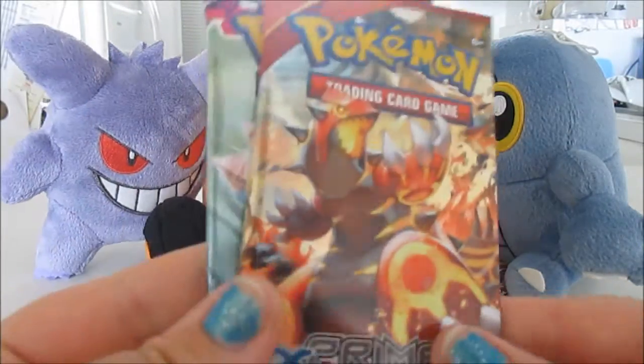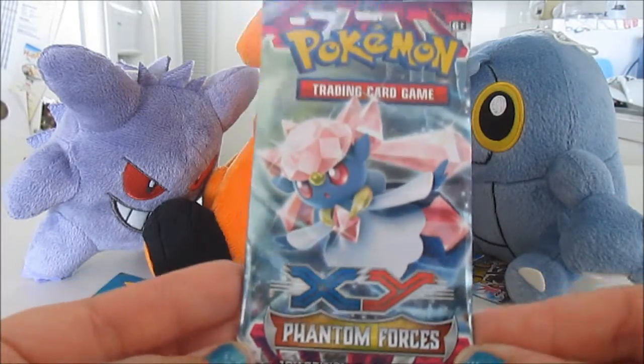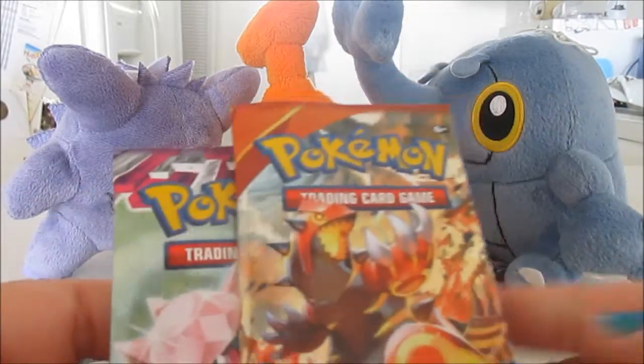But anyways, it comes with 2 packs. One of my favorite X and Y sets so far, Phantom Forces. And then this Primal Clash, which also features a lot of Pokemon I love.